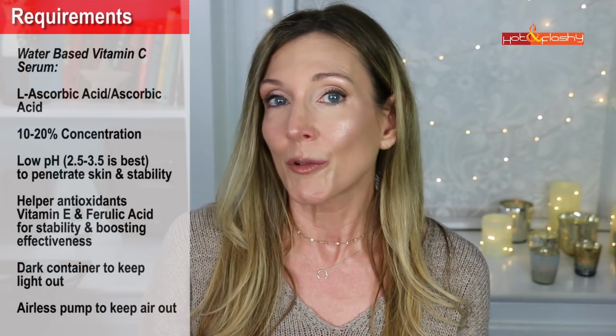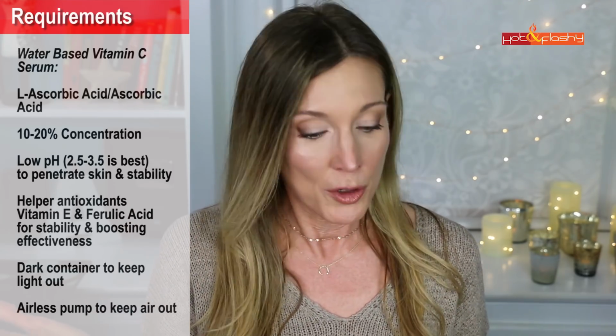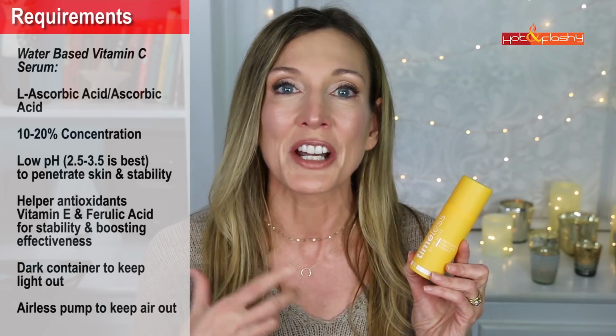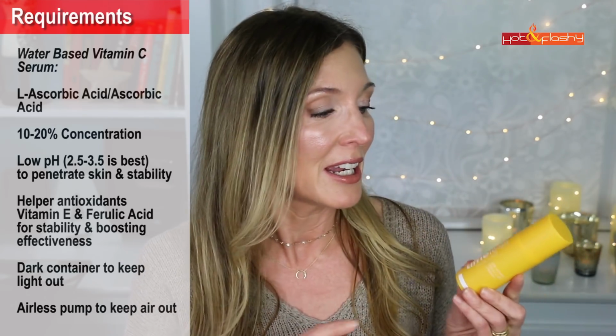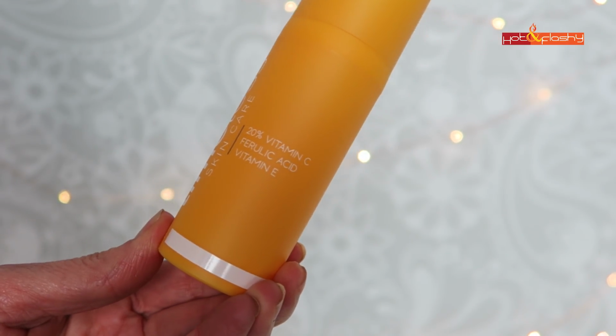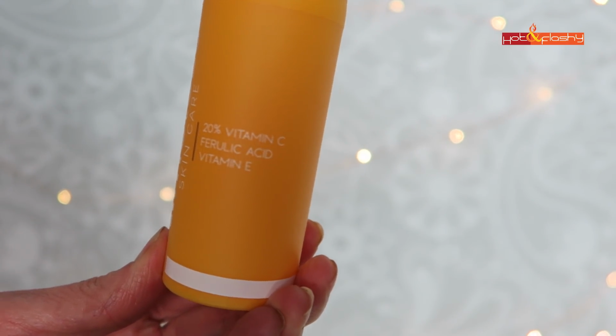So the first product I'm going to recommend is one that actually ticks all those boxes. It's my favorite. It's the one that I have been using for 7 years and I've seen the great results on my skin. That's from Timeless Skincare. It is their 20% vitamin C ferulic acid vitamin E serum.